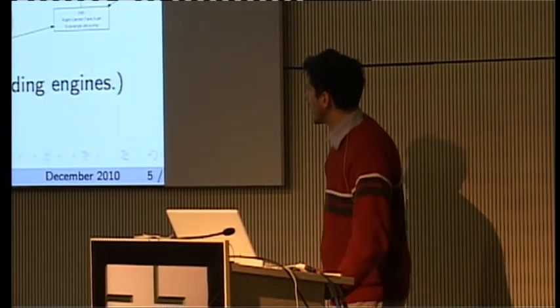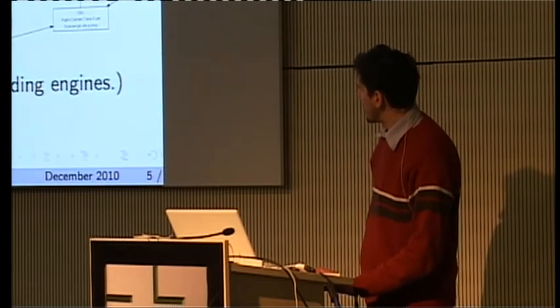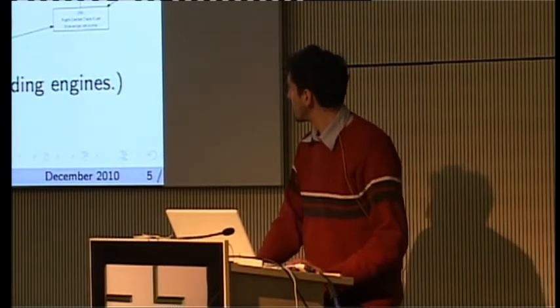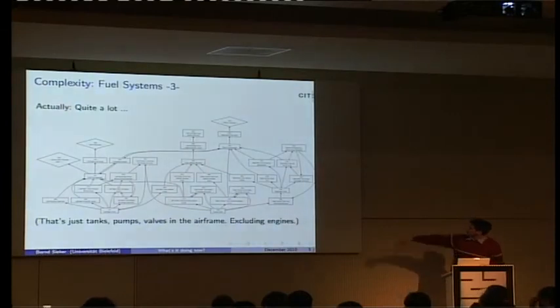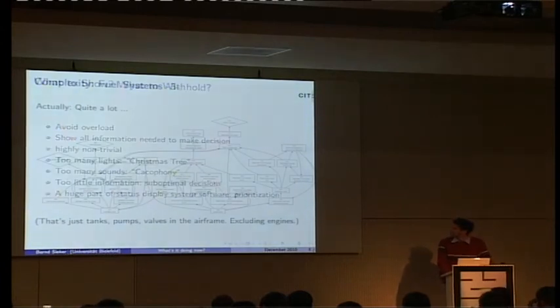It has worked very reliably so far. There doesn't seem to be a problem with it. But it's much more complicated than you think at first. The engines themselves have a diagram of about that complexity, fuel flow inside the engine, but I don't show that here.